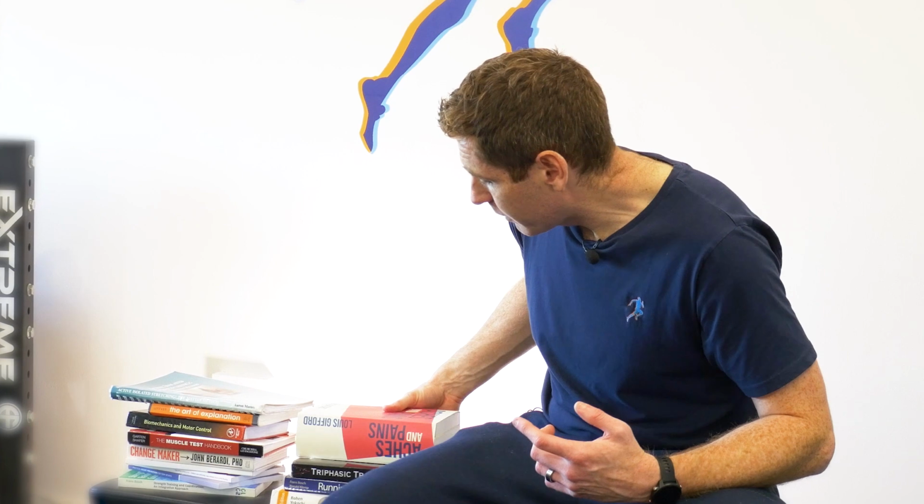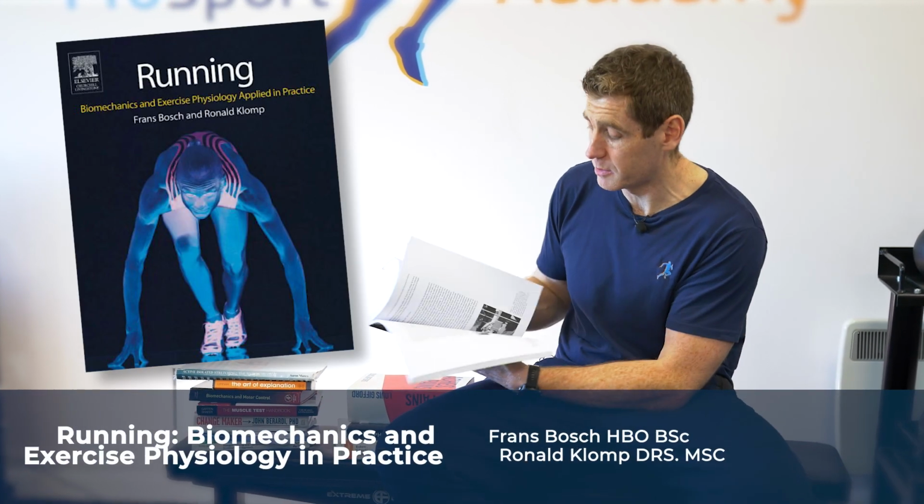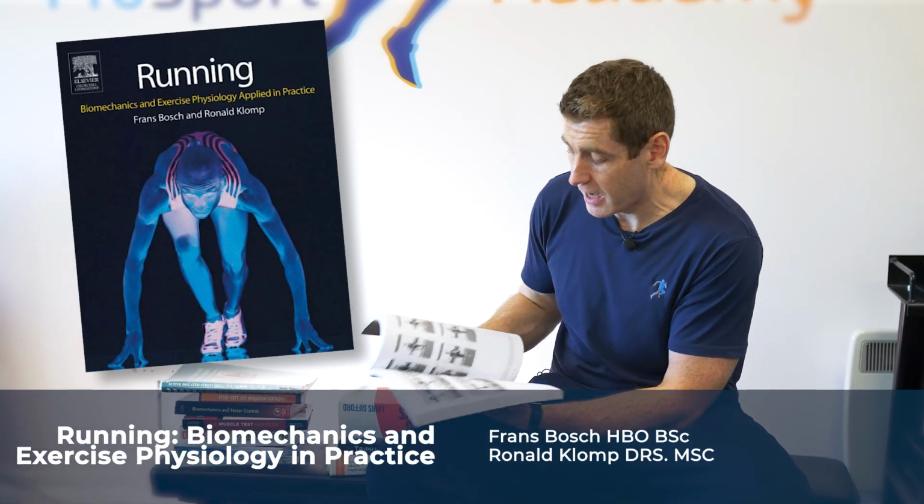Then when we want to understand our rehab, we're going to come to Franz Bosch's book with Ronald Klump, Running. I use this book a lot when I have a muscle injury.